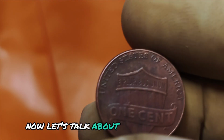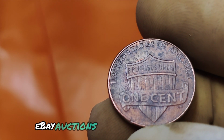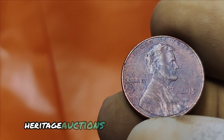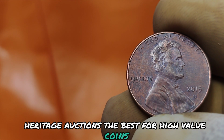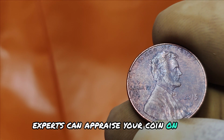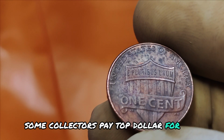Now, let's talk about how much your 2015 D penny could be worth. eBay auctions: some rare coins fetch thousands. Heritage Auctions: the best for high-value coins. Coin shows and dealers: experts can appraise your coin on the spot. Online collectors forums: some collectors pay top dollar for rare finds.